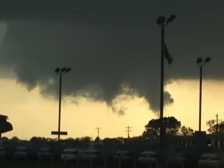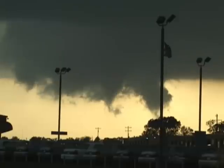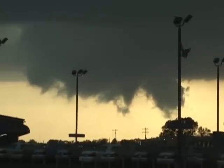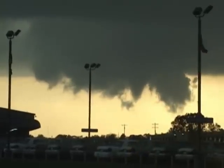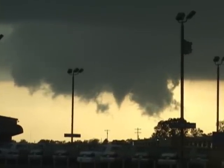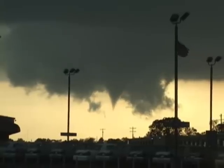I do not see any debris on the ground, but it's a well-formed cone-shaped funnel right in the middle of this rotating wall cloud. And those other spotters out there watching, watch real close to see if there's any debris on the ground, because this thing is halfway to the ground, Gary.